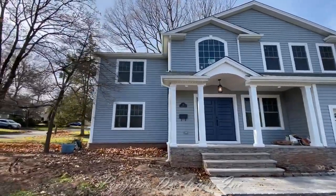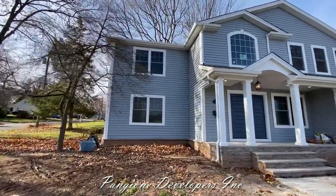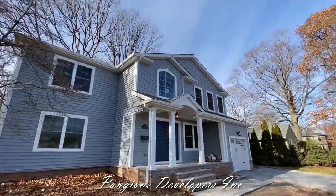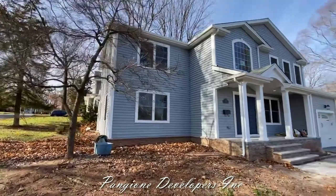We're going to go inside. We're going to take a look at the layout. 3 bedrooms, 2 baths, the laundry. Just look at this. This place came out phenomenal. Love the siding, love the accents.